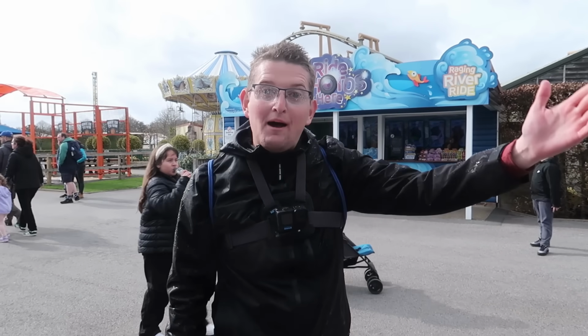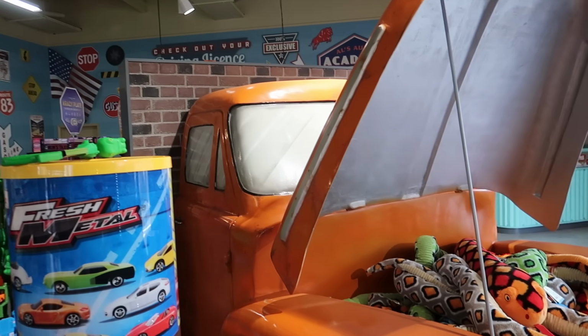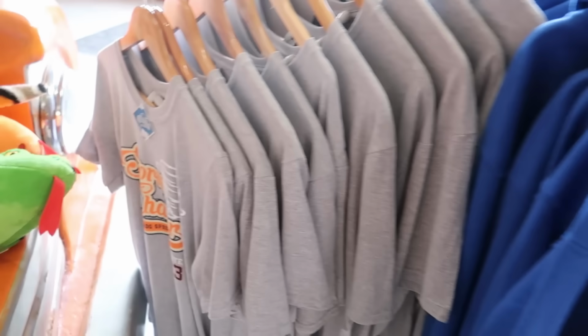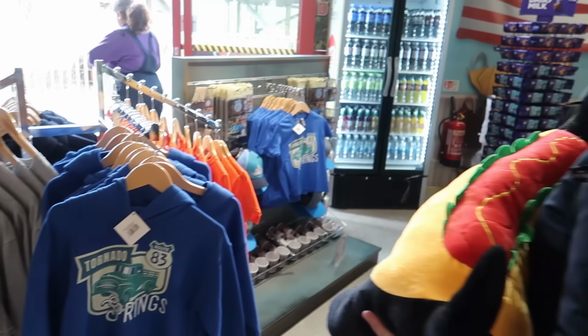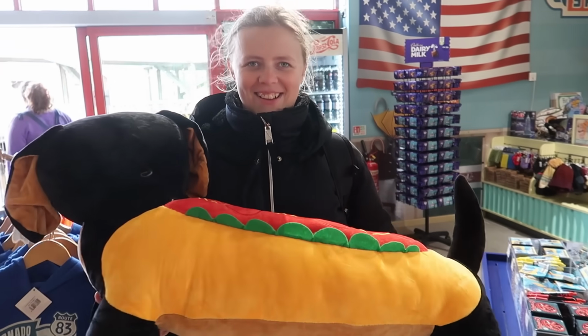Coming up shortly, Peppa Pig World. We're back in Tornado Springs now, and yeah, I love the themed gift shop just here. Got the big truck, and here's a look at some of the items that they've got. Got the hoodies, the t-shirt just there as well, with Storm Chaser on, $14.99, not too badly priced. And for $39.99, whoa, you can get this. It's a sausage dog. I do quite like that, yeah.